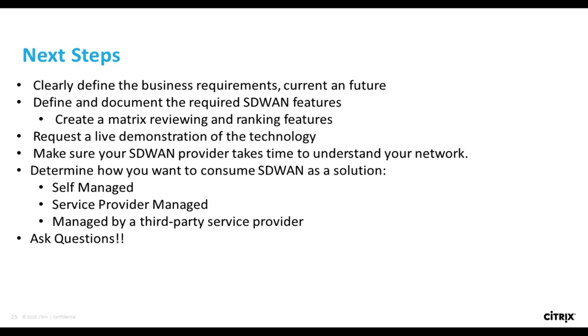And most importantly, I stress this, ask questions. Don't be afraid to ask questions. Simply stated, not all SD-WANs are created equal. They're very different, providing very different features and functions, and you really need to understand and balance those business and technical requirements of your organization with what the technologies can actually provide.